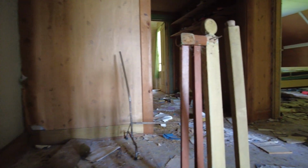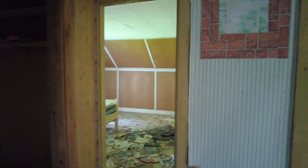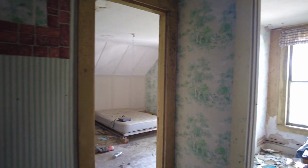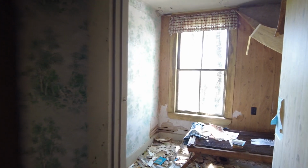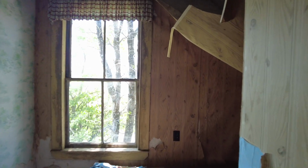Now, when I was up here earlier, when I first got in, I could hear some critters. I could hear them in the wall. I don't know if they're still there. Hopefully they have left, but we'll see. You've got a front little bedroom here.